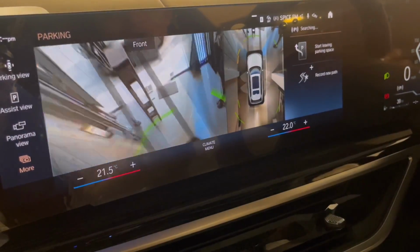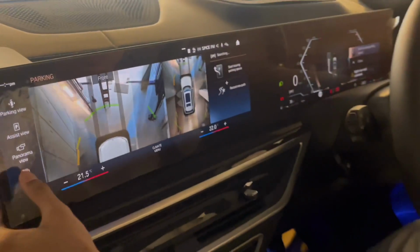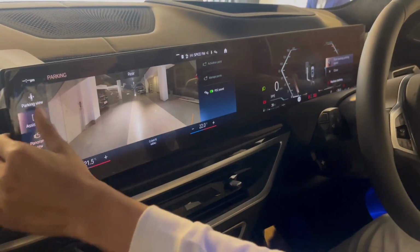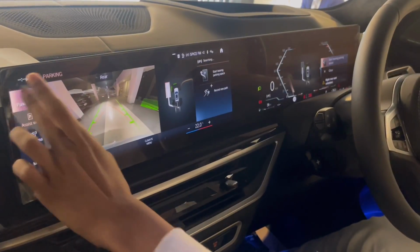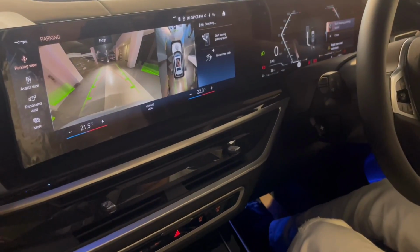And then you can also go to car wash view. So when you're washing your car, it has this car wash view, so you can see if you're scratching anything or not. And it has the normal panoramic rear and front view and the assistance park. It's going to automatically park the car for you. And yeah, that's it. I'm going to go back to home.